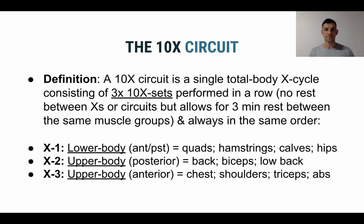The 10x circuit only has 3 exercises as a single dose of exercise. So when I say a person needs at least 2 doses of resistance exercise training per week, I literally mean 2 exercises per muscle group: lower body, and then upper body in the front, upper body at the back. 2 is the minimum for those, so it's 2 doses. So a 10x circuit is the equivalent of a single dose of a total or whole body exercise stimulus.